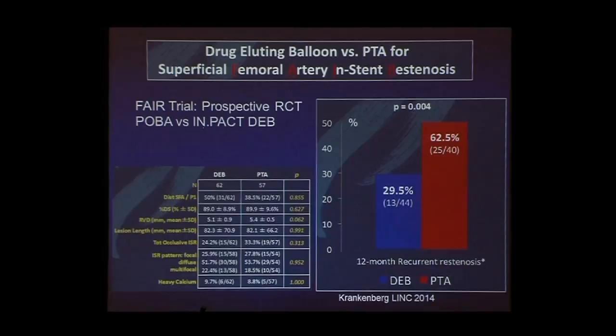This is one other trial looking at drug-eluting balloon versus PTA. Again, recently presented this past January, but not yet published, showing that the 12-month recurrent restenosis rate for PTA was 62+% and for drug-eluting balloon was 29.5%. So again, seems to be some incremental improvement, at least if the data that's been presented stands the test of a fuller evaluation. This is the Zilver PTX registry.